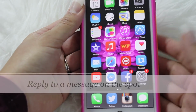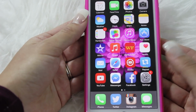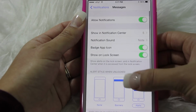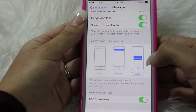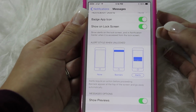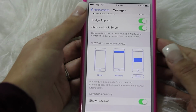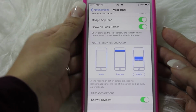Another thing that is pretty cool, and it's not just on the 6 Plus, it's just available on iOS 8. So anybody who has iOS 8 has this. Go to Notifications, and go to Messages and you can select these types of alerts. I love it because when you get a message, it'll just pop up right here and you can actually reply right on the spot and you don't have to get out of the page that you're on. You can just reply right then and there and send it away. I thought that was pretty cool that they did that, and that way I'm not interrupted with whatever I'm doing.